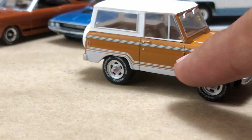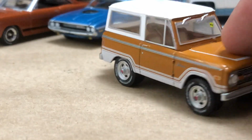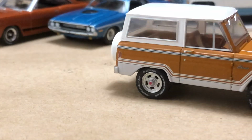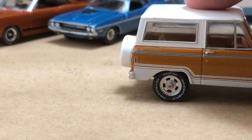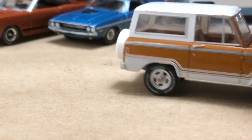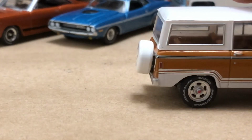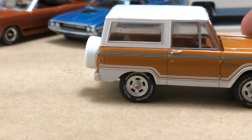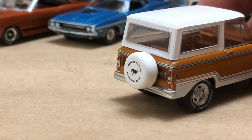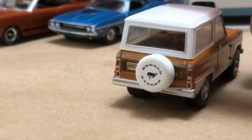They do the door hinges on this car, which I thought was really interesting. They molded that in. Now, this is a plastic top, but it is not removable because it's part of the windshield and the side windows. So, unlike the K5 Blazer and the Trail Duster / Ram Charger, this top doesn't come off.